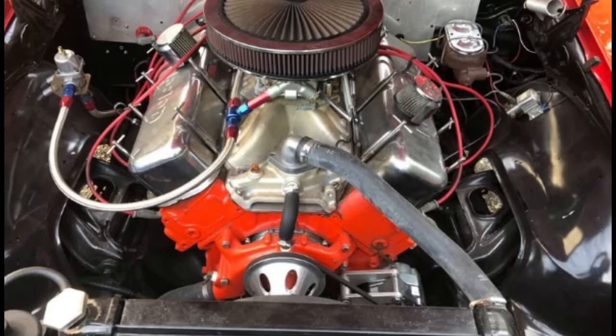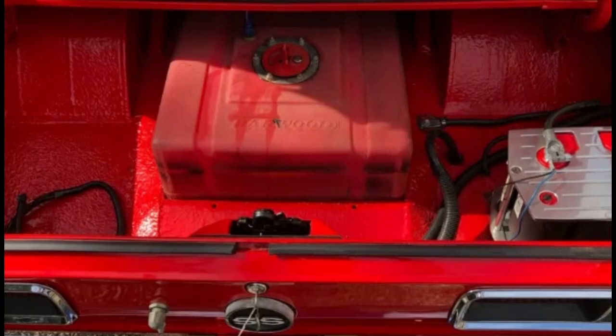All lights are functional, and the car is street-driven with a clean title. The seller is asking $35,000 and is open to trades involving a late-model skid steer plus cash. Located in Jackson, New Jersey.